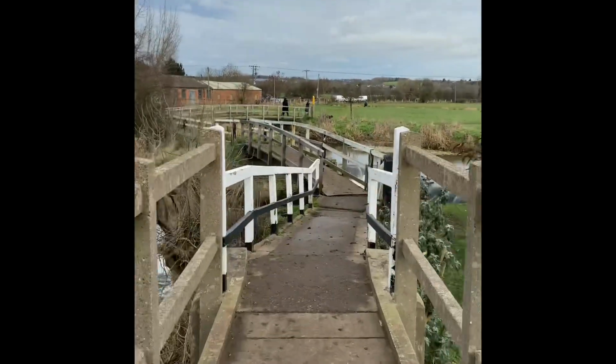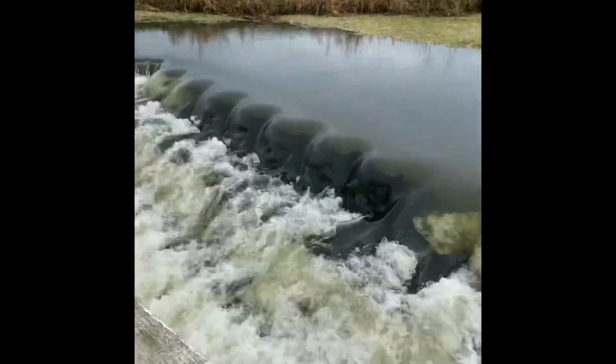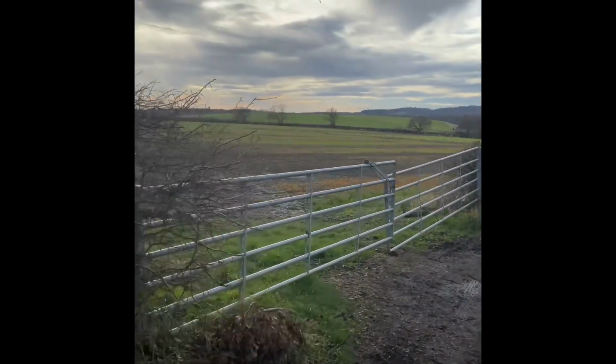Once I got over this bridge and headed towards Cossington, it was a mud fest, so I haven't got too much footage after that. And then I headed back towards Swithland.